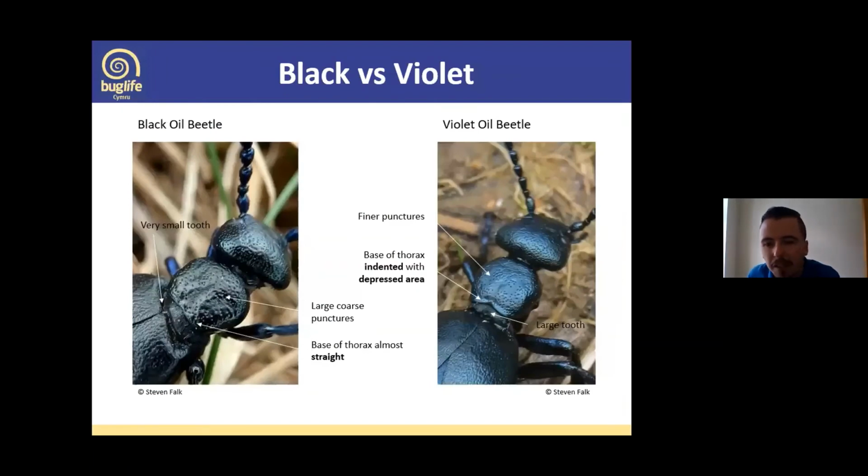And unfortunately, our black and violet oil beetles are our most common oil beetle species in Pembrokeshire and indeed across the whole of the UK. But their identification is quite challenging, and they do look superficially very similar. But the key really is to get a really good, clear view of the thorax, or that middle part of the body, and it's to do with the shape of the thorax. So one useful thing is looking at the basal margin of the thorax. It tends to be almost straight in black oil beetle, whereas in violet oil beetle it tends to be more V-shaped, a bit more indented.